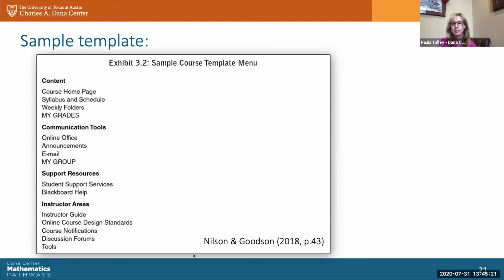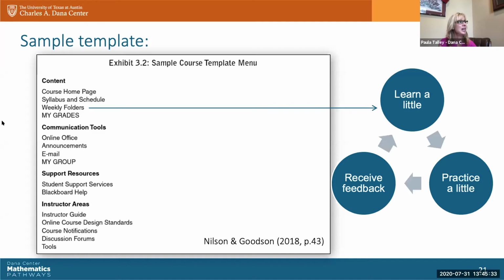And within the content area, keep it chunked, keep a clear, consistent clustering, can't even say it, clustering. If you see right here, I think I have an arrow, there's weekly folders. So assignments are maybe chunked by week. Again, they're learning a little, practicing a little, receiving some feedback, bite-sized segments, so they're not seeing the whole course at one time. Your course is even chunked too. There's some good research around that where you can even chunk your learning management system.